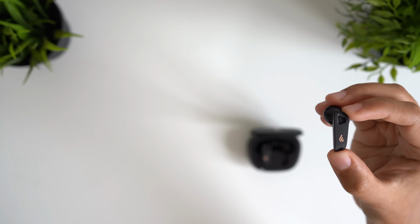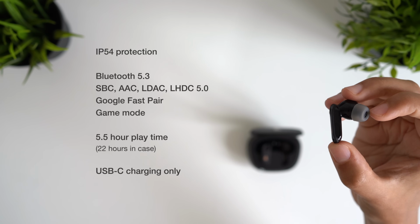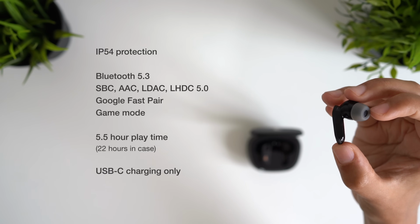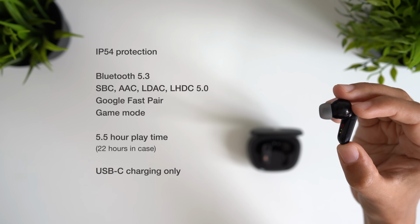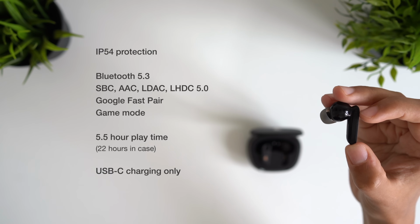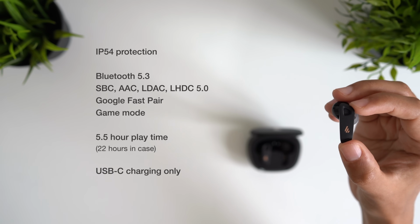I've said before though that they still have the same unresponsive touch controls, and the battery life is pretty poor by today's standards at just 4 hours with ANC. Oh, and there's no wireless charging here either. There are still flaws, but they've got it where it counts. First of all, with great connectivity specs, including Google Fast Pair and a game mode.